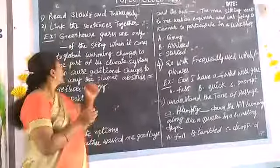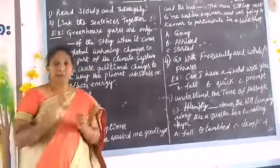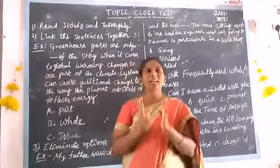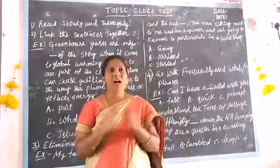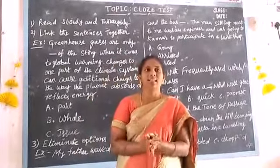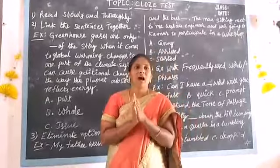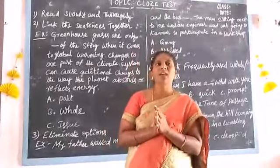The first one is read slowly and thoroughly. The first step to solve any CLOZE test question is to read it slowly and understand what it is about. It will help you to develop an idea about the topic. That is why you should read the passage at least twice. It will help you to understand the theme of the passage. Once the theme of the text is clear, everything is downhill from there. After doing this, you can choose the best possible word out of the given choices.